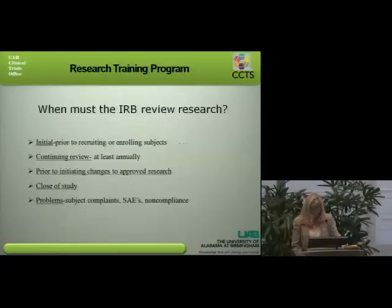So let's talk about now, when must the IRB review your research? There are several different times that are required by the federal regulations as far as when IRB review must occur. The first of these is initial. The initial application is always submitted to the IRB prior to any recruiting or enrolling human subjects. So as all of you know, we have lots of forms at our website that you're required to complete based on what risks are involved in the research, what vulnerable populations are involved in the research, and whether you're obtaining consent, where you're requesting a waiver of informed consent, whether you're requesting a waiver of authorization.